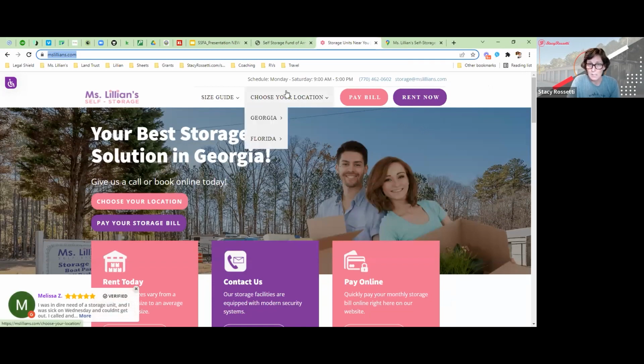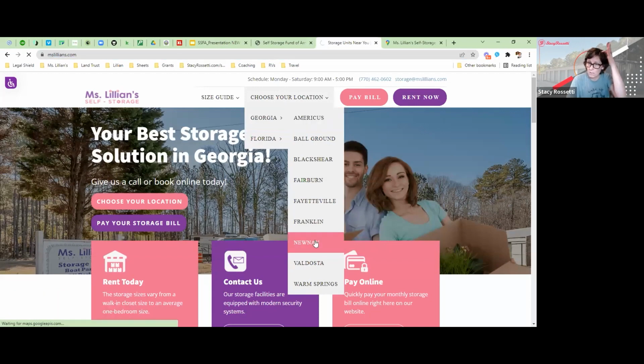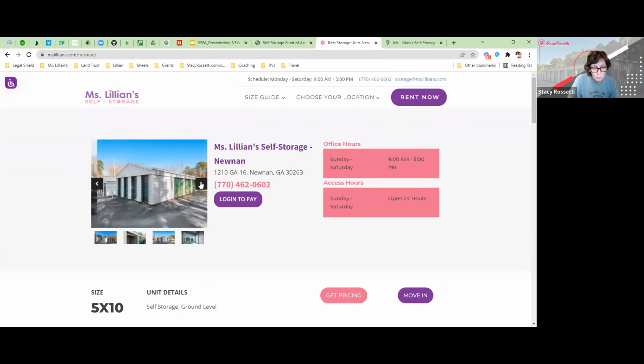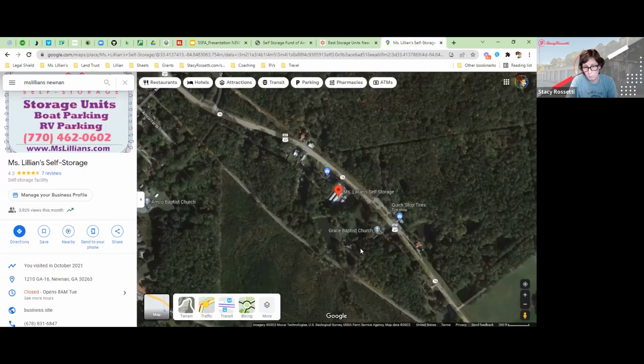Okay, and let's do Georgia. I pulled up Georgia, Noonan. The Noonan location in Georgia is the one that we're going to do something with. We're not 100% sure if we're going to do storage or parking, but let me see if I can pull some pictures up. It doesn't really come up here, but let me pull this up. Okay, yeah, I pulled it up right here.